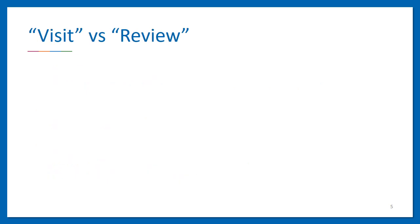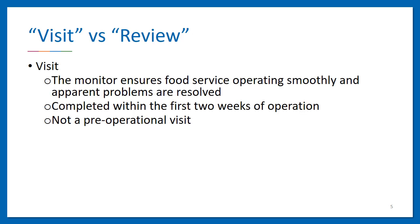When monitors observe program operations at sites, they will make either a visit or a review. A site visit requires the monitor to ensure that the food service is operating smoothly and that any apparent problems are immediately resolved. For a visit, a monitor does not need to be present during the entire meal service. A site visit is typically done during the first 2 weeks of operation.